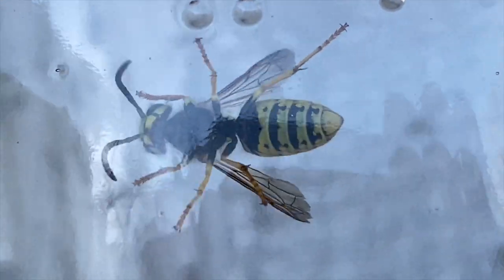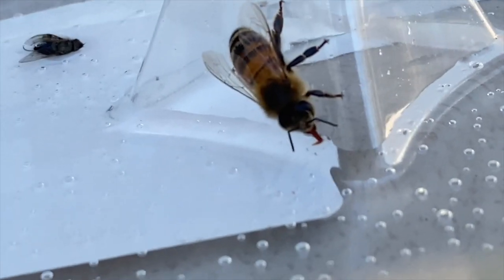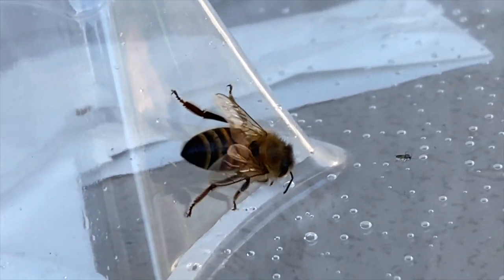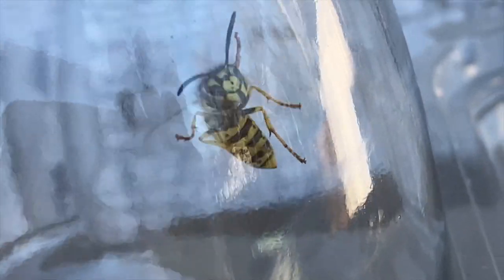You see the coloring is quite yellow. And if you see the coloring on this guy, you see how he's tan? He's got the long tube to drink with. And then over here, we have our Germanica wasp. Entirely different coloring, very yellow face, different body shape.